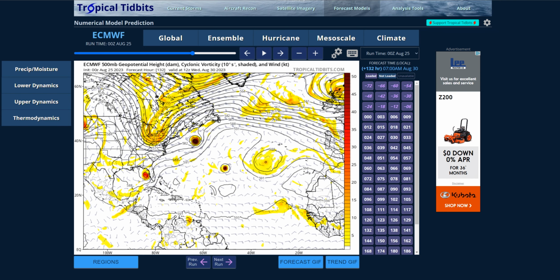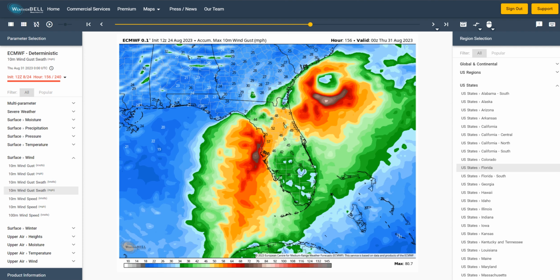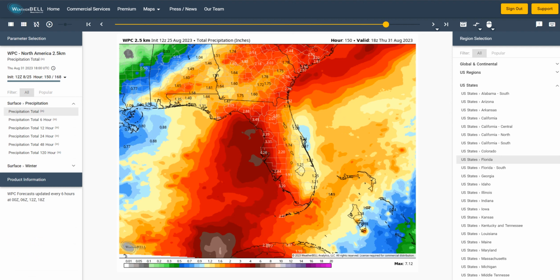So there's a potential impact. It's really too early to call impacts. I just want to give you a rough idea. If this were to come in as, say, a mid-grade tropical storm, a 60, 65 mile an hour tropical storm, these are the potential wind gusts, upper 50s, low to upper 40s for like northern Florida, mid to upper 40s and 50s for like central Florida, and then the western part of Florida where it comes ashore, you could see higher gusts than that.